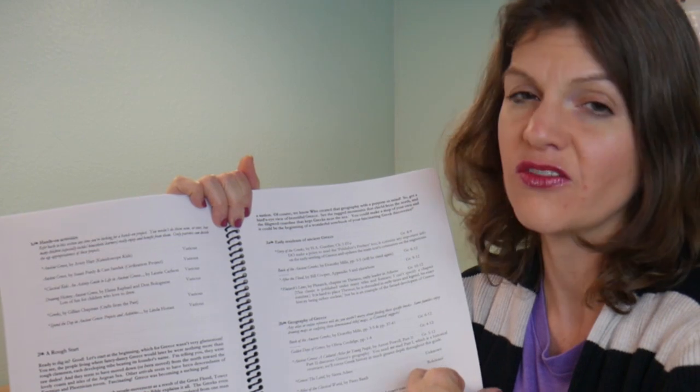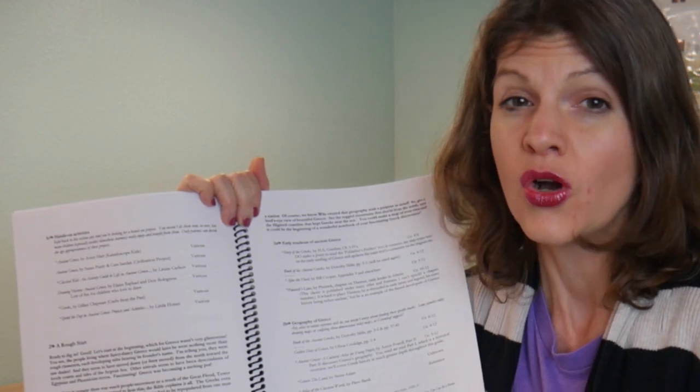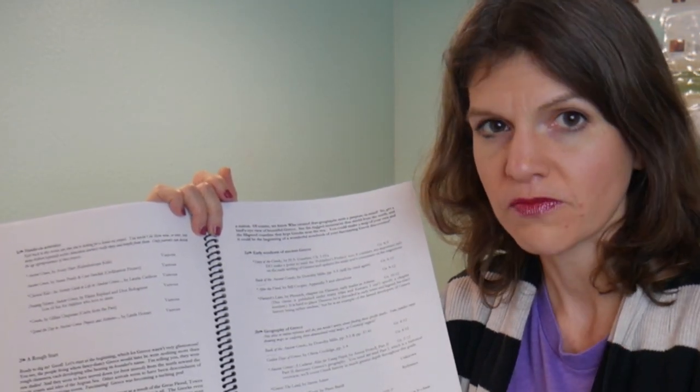Then they have a ton of resources, whether they're library books or other textbooks, like for example, Story of the World, or I think they even had Streams of Civilization in here. So those are more textbooks that you can use as a backbone, sort of, not a spine. This is your spine. Maybe this is like the nerves or the spinal cord. I don't know. Do you see what I'm saying? You could use these textbooks along with this.